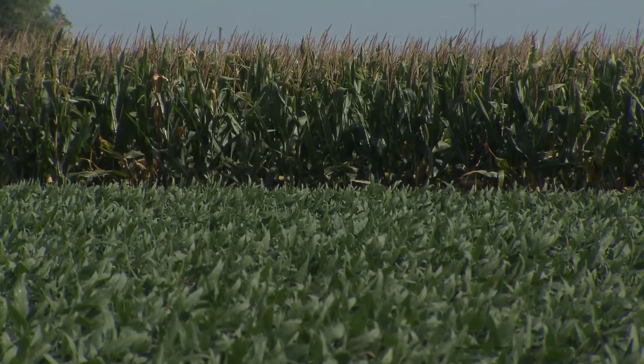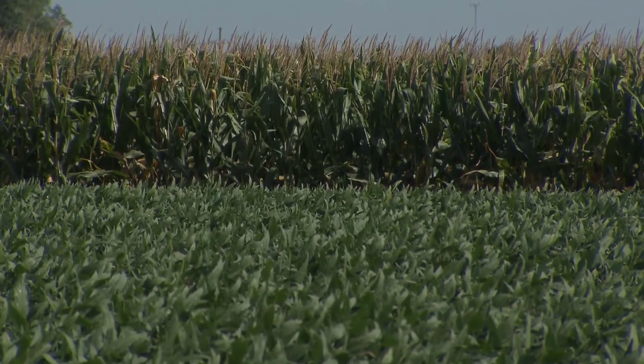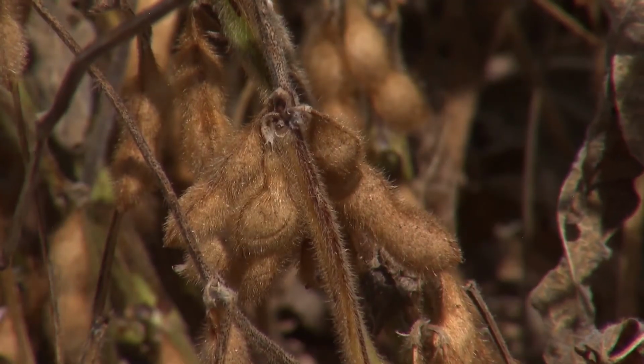As you can see, soybeans start in the fields across Louisiana and are used by both animals and humans. Who knew soybeans were so versatile?